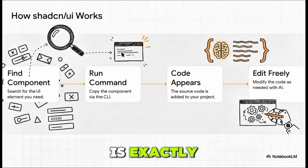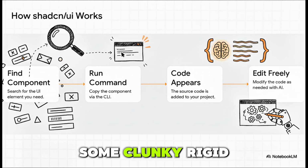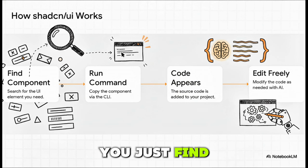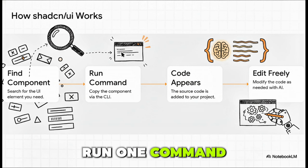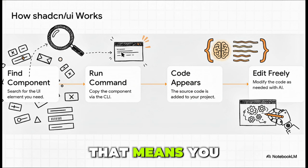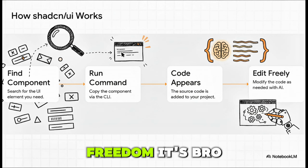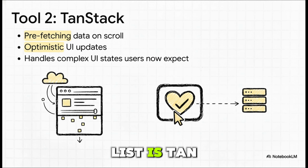And this is exactly why it's so powerful in an AI-driven world. You're not installing some clunky, rigid library. You just find a component you like, run one command, and boom, the actual source code gets copied right into your project. That means you or your AI assistant can then go in and tweak it with total freedom. It's brilliant.